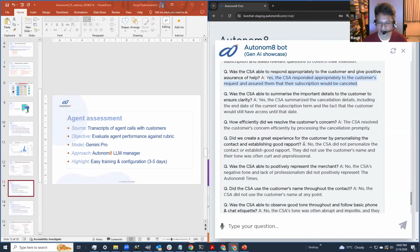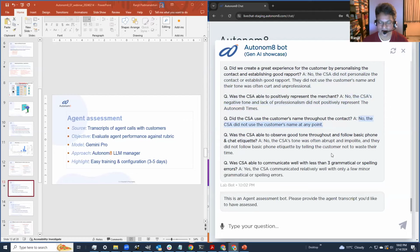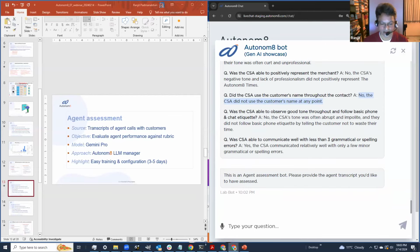But then when it comes to creating a great experience, no. Positively represent the merchant, no. And did the CSA use the customer's name, no, and things like that. So as you can see, the tool was able to give an almost human-like assessment of the transcript. And Gemini Pro has shown itself to be really powerful in this sense, like I said, in terms of capability, cost, and speed. And the best part is it's a multimodal model. So I could have taken the same information as voice and submitted it to the agent assessment tool, and it would have been able to provide a strong assessment, because that's what the Gemini Pro model is capable of doing.